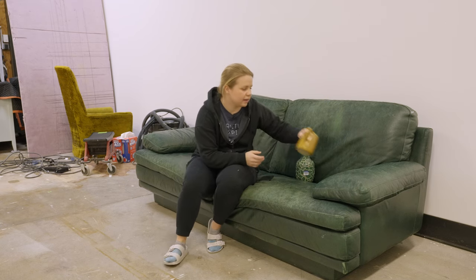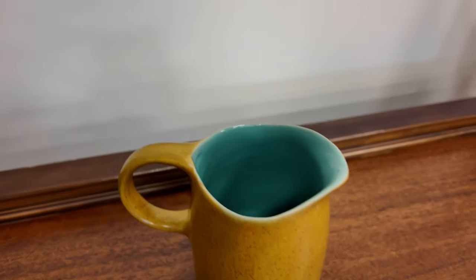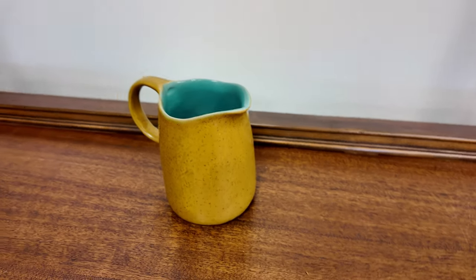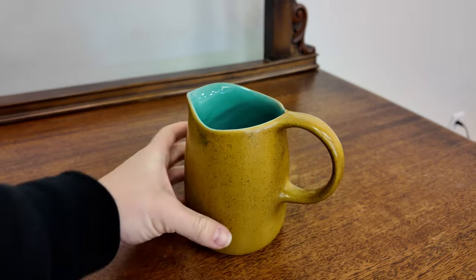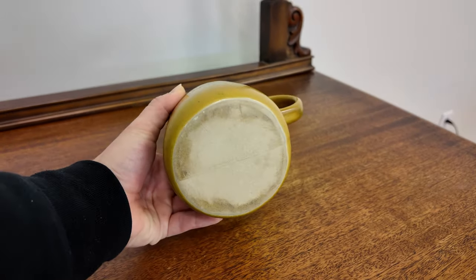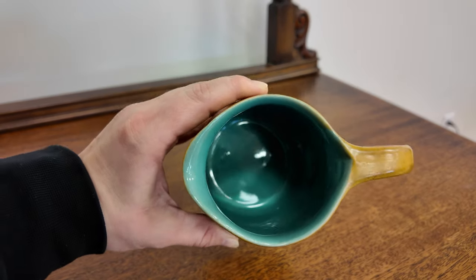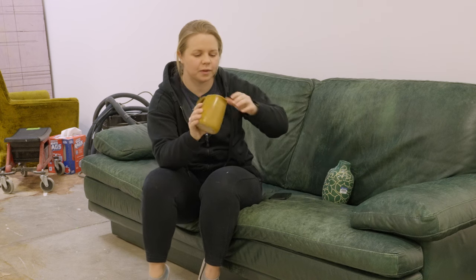And then I ended up grabbing this mustard speckled pitcher that has a blue inside. And again, just a cool, unique find, not branded. It almost looks handmade, but I just really liked it, I'm just kind of liking pottery right now. And so these couple of things will be available on the website.